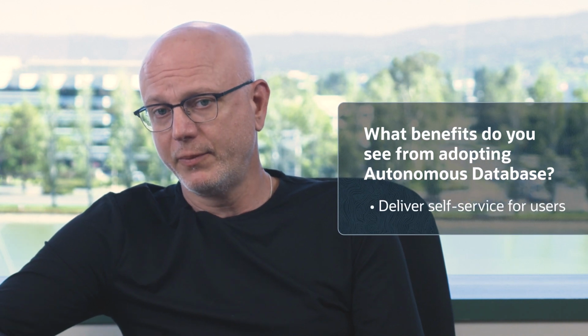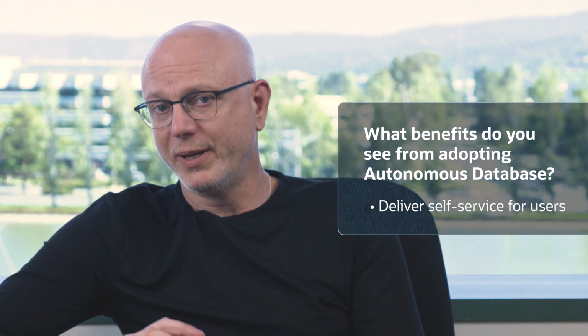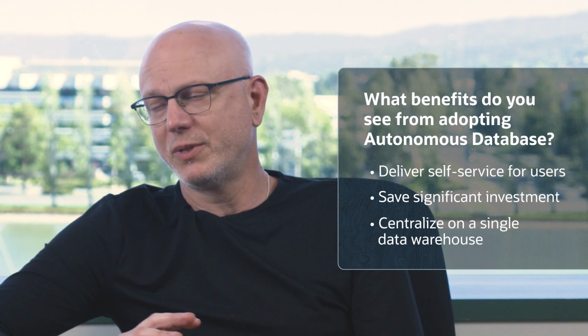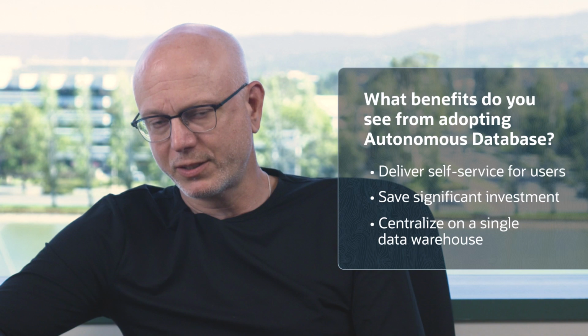So the biggest benefit we have from the system we have with Horizon, using Autonomous Data Warehouse in particular, is we don't have to scale the system with the users. They can self-service, they can come into the environment, and the environment is able to provision resources automatically to meet user demand. This is a big change for us, but it's saved us a tremendous amount of investment. We've also been able to use this scalable infrastructure to centralize on a single data warehouse. So rather than many teams having many data warehouses and having to maintain them and try to figure out how to ask questions across lots of systems, we have a single system where our entire user base can come in and ask questions against a unified data set.